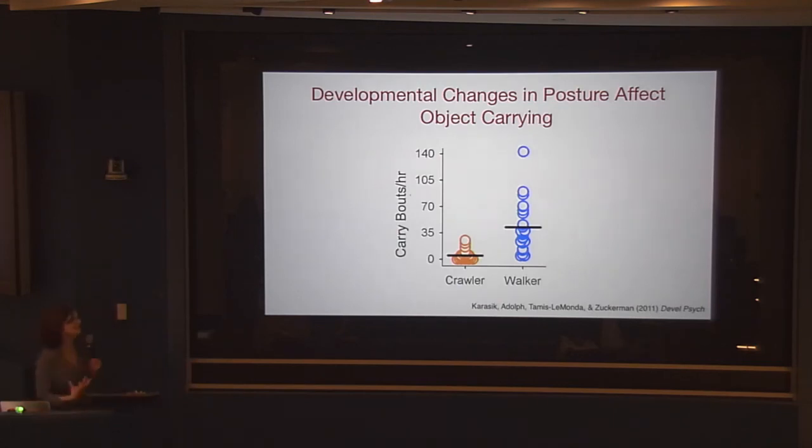This is the amount of spontaneous carrying per hour in crawlers and walkers at 13 months. Walkers carry a lot more than crawlers do. One walker had 144 bouts of carrying in an hour. This is just like babies running around in their house. But crawling infants also can carry objects. Some crawlers are carrying objects 20 times in an hour.